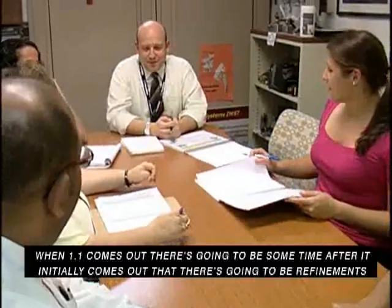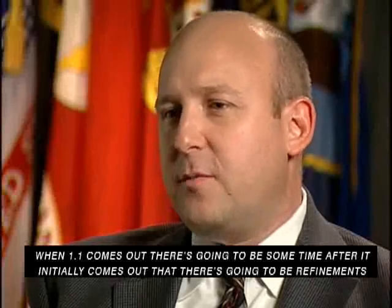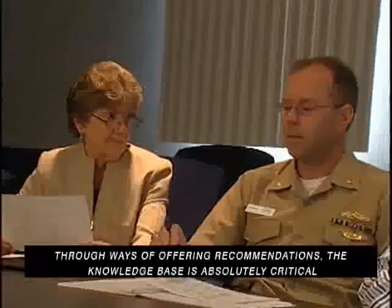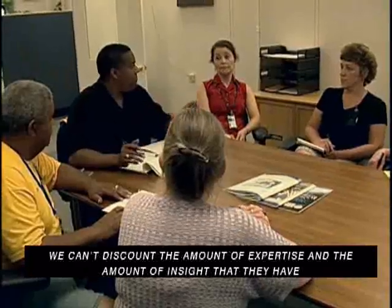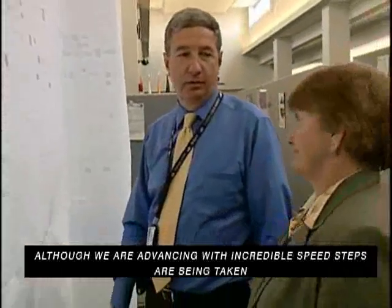When 1.1 comes out, there's going to be some time after it initially comes out that there's going to be refinements. I think that's where the expertise of the workforce is going to come in through ways of offering recommendations, and the knowledge base is absolutely critical. We can't discount the amount of expertise and the amount of insight that they have into what it takes to support the fleet.